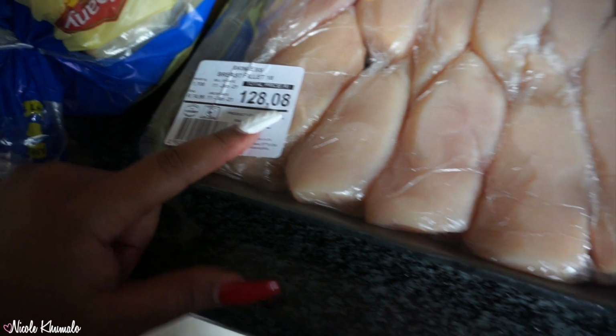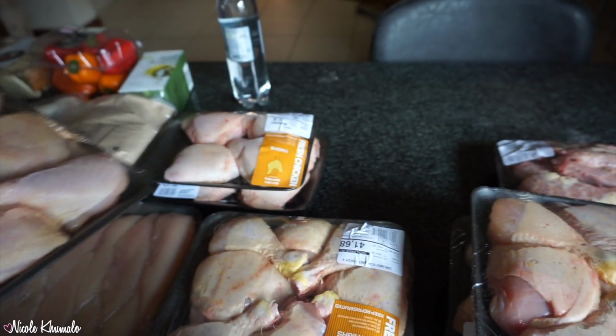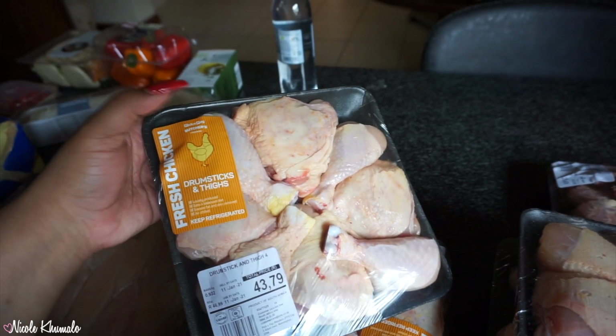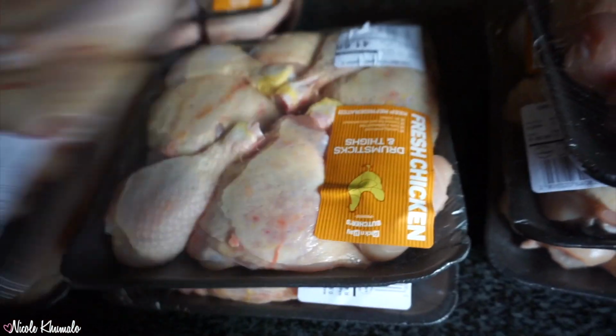These are 128.08, and there's 18 pieces in here. We got how many of these? Six of these 8-piece drumstick and thigh sets. It's 4 drumsticks and 4 thighs, and you can see the prices on all of them.